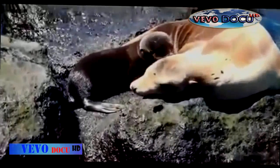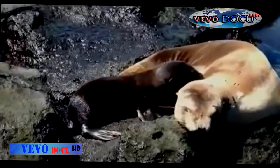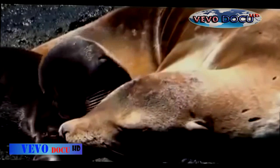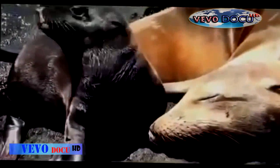Here's a female with her pup. The relationship between the two is extremely close. Not surprising after a gestation period of 12 months, and she will continue to breastfeed it for another few months. A sea lion pup only becomes fully independent after 3 to 4 years. That's how long it takes for the females to reach sexual maturity.